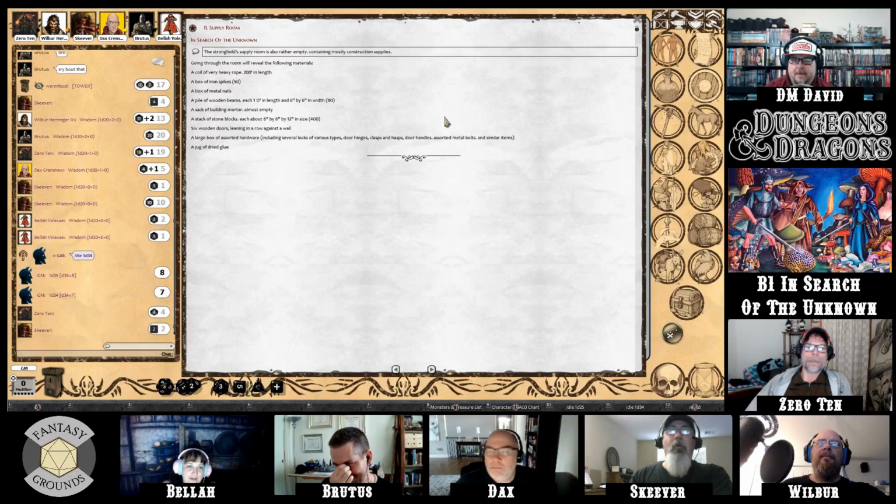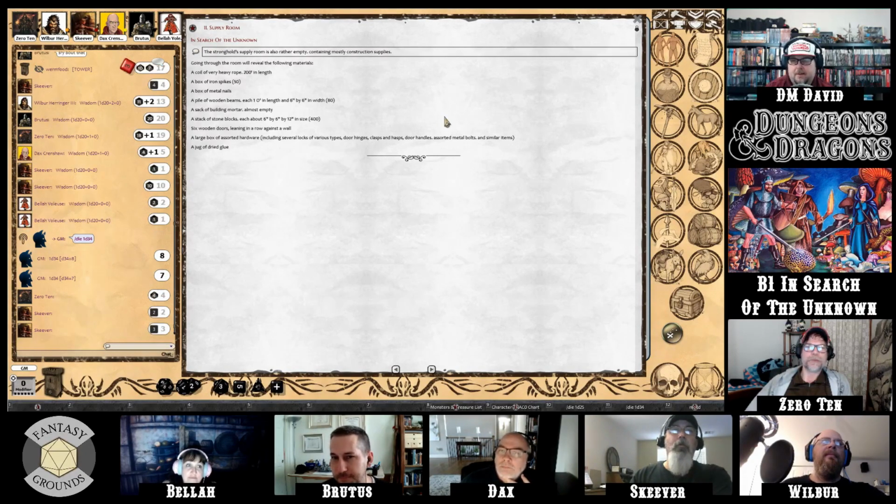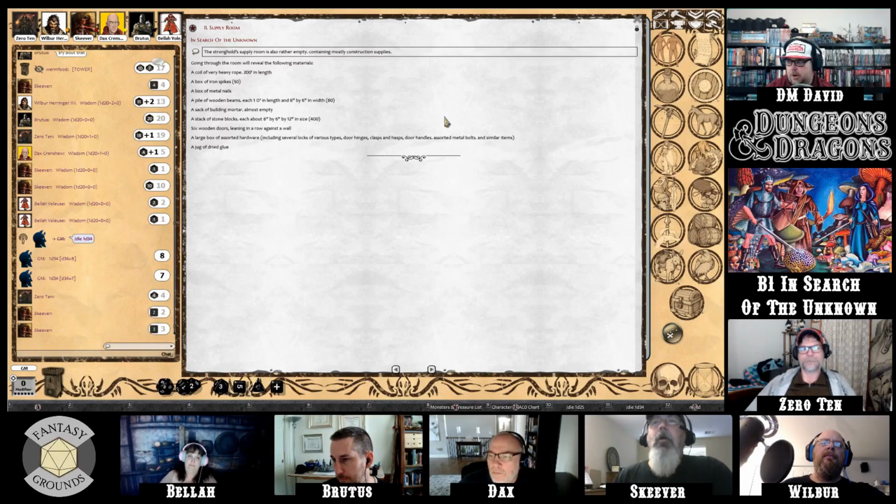But this looks like it's a supply room, and it's rather empty, but there's a lot of construction supplies. There's a very huge heavy coil of rope, probably about 200 feet long. There's a huge wooden box of iron spikes. There's a big box of nails. There's a pile of wooden beams, about 6 inches wide, 6 inches thick, and about 10 foot long. There's a couple sacks of building mortar that you can make cement with.